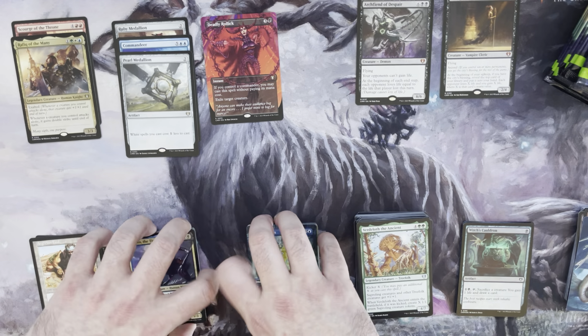All right, what do we have here? We have, what, 5 packs left? 4 packs left. And we are on 4 mythics. Okay. Rot Shambler. Cyclonic Rift. There we go. I'm so excited to finally see a valuable card.